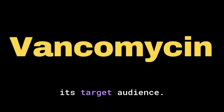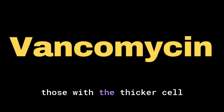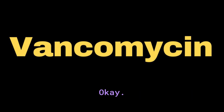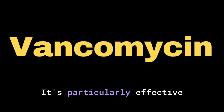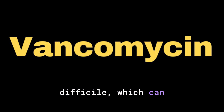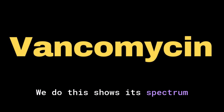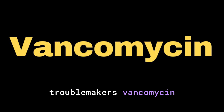Now, let's talk about its target audience. We know it's great against gram-positive bacteria, those with the thicker cell walls. But it's not a magic bullet for everything. Vancomycin mainly works against those gram-positive bacteria. So think of it like a key that fits a specific lock. It's particularly effective against a whole range of bacteria, including C. difficile, which can cause some pretty serious and sometimes life-threatening infections. We actually have a chart here that shows its spectrum of activity. It's impressive how many gram-positive troublemakers vancomycin can tackle.